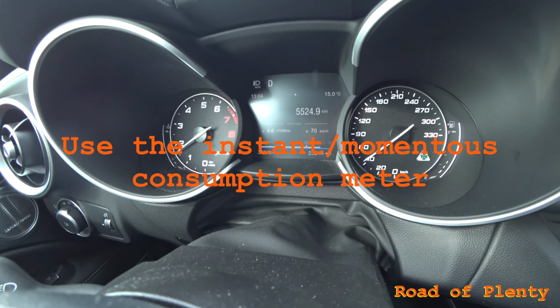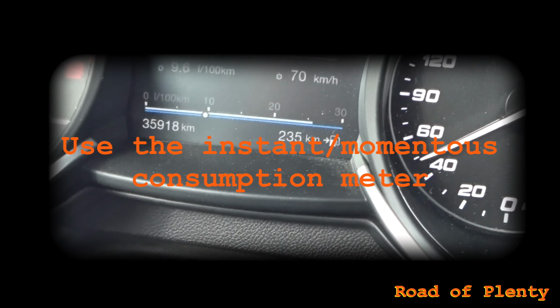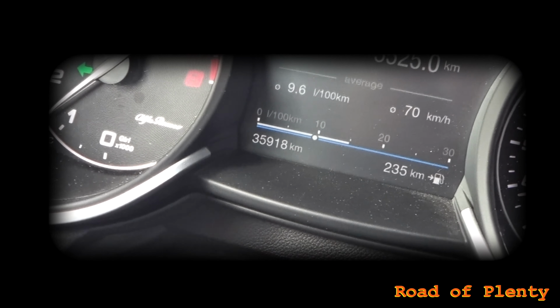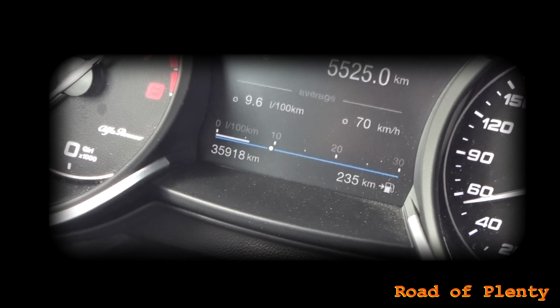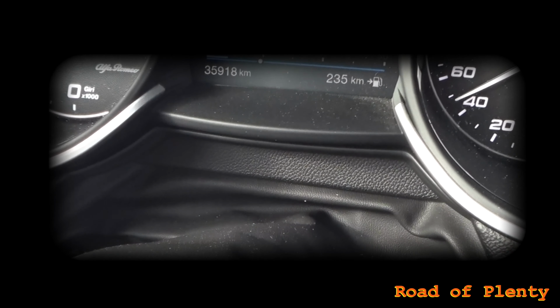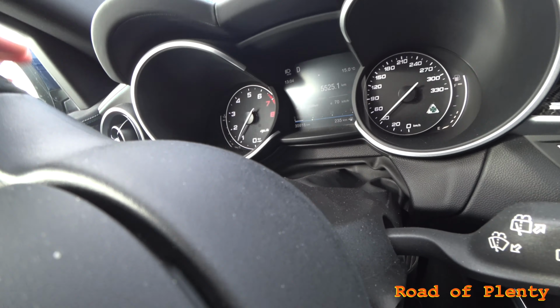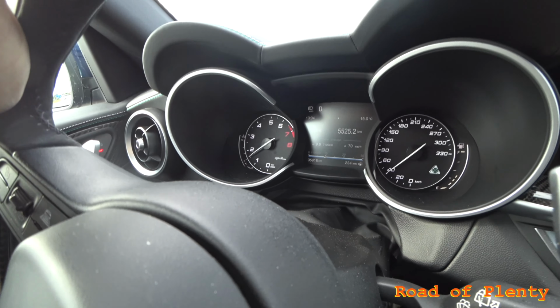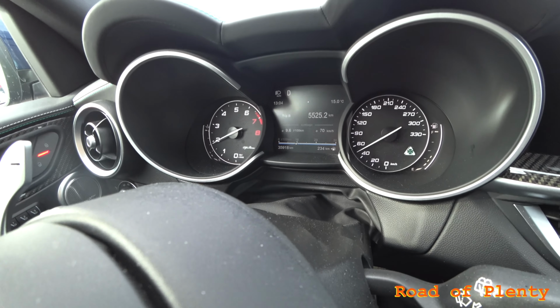You can see now when I accelerate, you can see the white bar by the blue field down there. When I let go of the gas now, you can see that the consumption is going down. It's now 4 liters per 100 kilometers. I try to keep as high speed as possible through this roundabout, so I don't lose all the momentum that I build up.